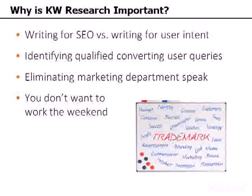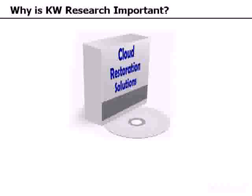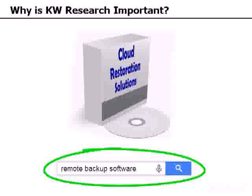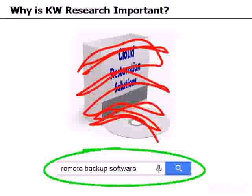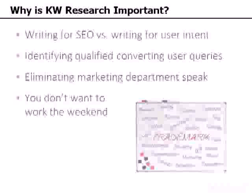And ultimately, you're trying to get rid of the marketing speak. The marketing department is kind of trying to dress up a product or a service. One of my favorites was a company selling cloud restoration solutions rather than remote backup software. Their customers were searching for remote backup software, but the marketing department was describing it as cloud restoration services. This is a disconnect in terms of the keyword research, in terms of what people are searching to get to the website and what the marketing department thinks they may be selling.